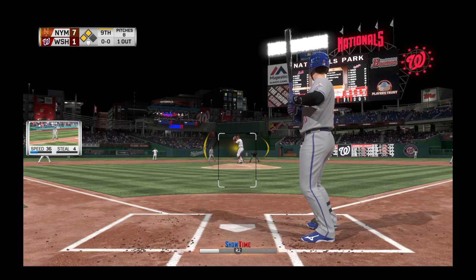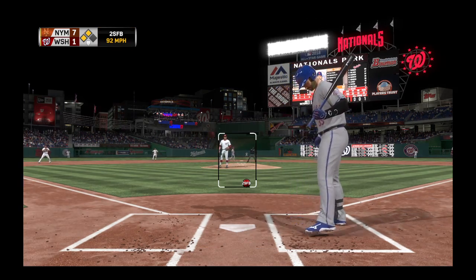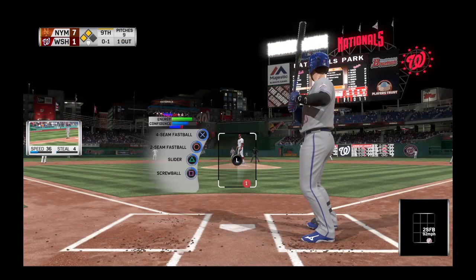Sitting on something right here. Now the pitch. Takes a knee-high fastball. That's a good pitch right there. Now he's ahead in the count.